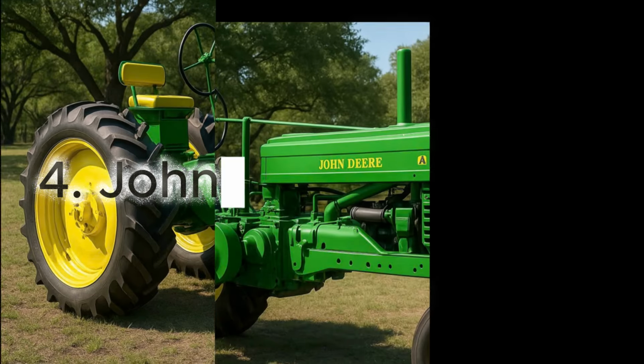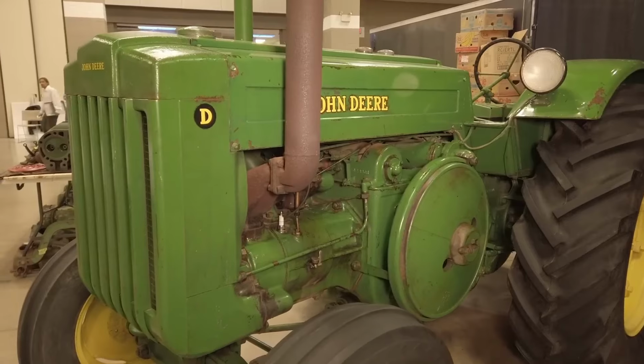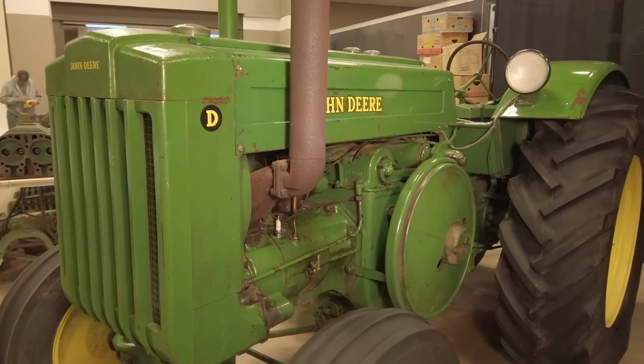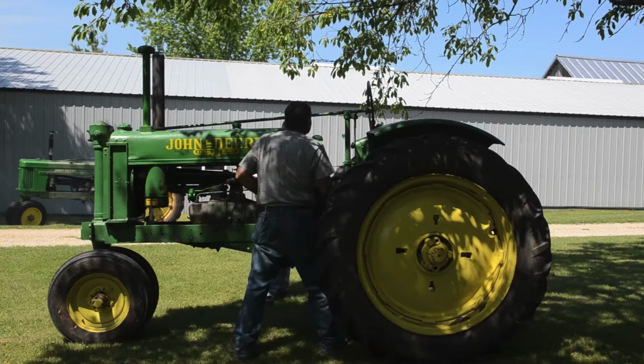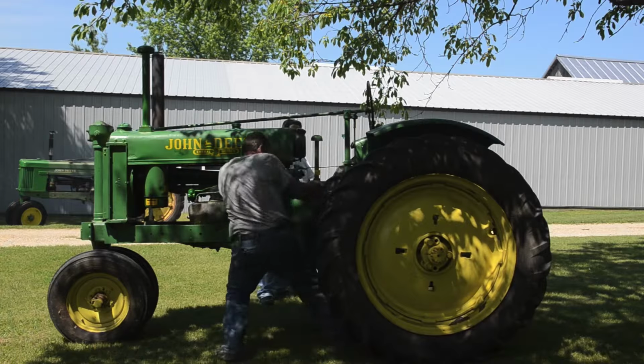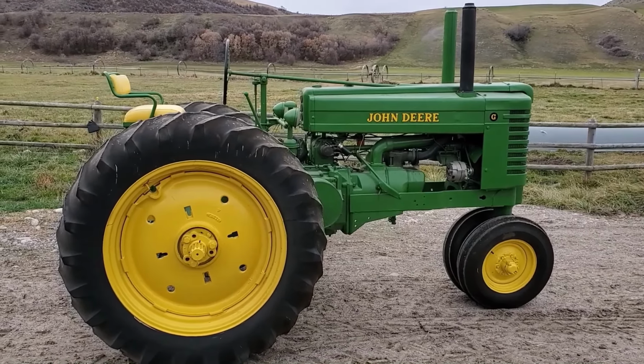Ranked fourth, John Deere Model A, the sound that built a brand. No machine in John Deere's history made more noise, not in decibels but in recognition. The Model A didn't just move soil, it moved perception of the company, of what a row crop tractor should be, of what American agriculture was becoming.